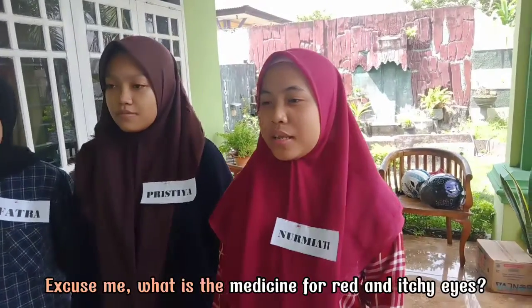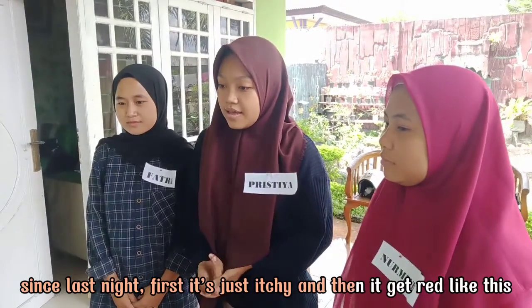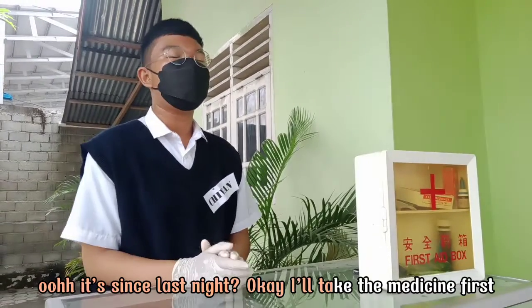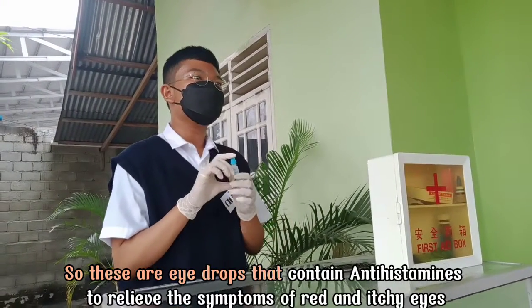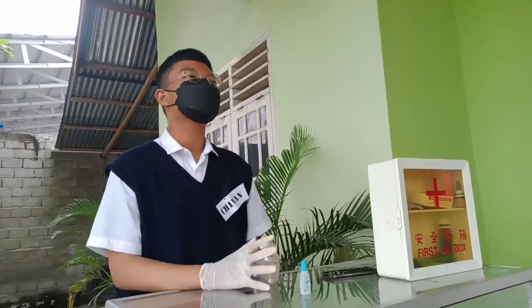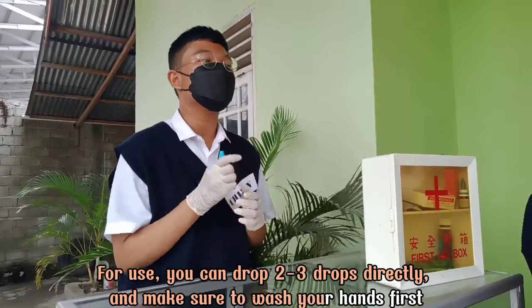Excuse me, what is the medicine for red and itchy eyes? Before that, since when has the itching been there? Since last night. First it was just itchy, and then it got red like this. Okay, I'll get the medicine first. These are eye drops that contain antihistamines to relieve the symptoms of red and itchy eyes. What are the rules for use? You can drop 2 to 3 drops directly, and make sure to wash your hands first.